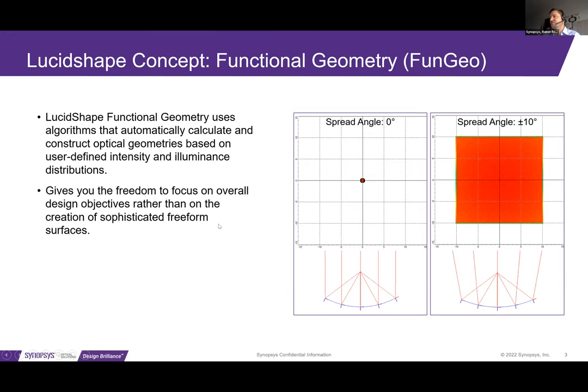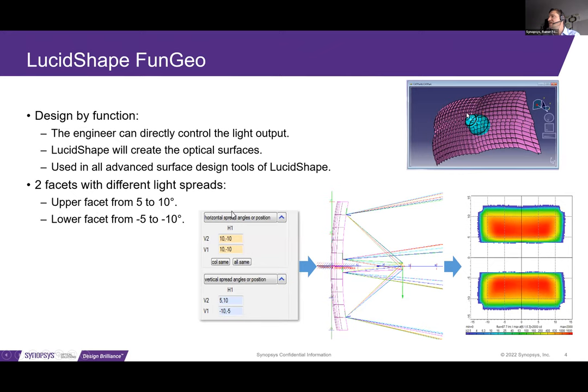You can see this here in the picture. We have many, many facets here. I think this is a rear lamp example, but as you can see, if you have two facets, you can clearly say the first facet should send the light in a completely different way than the second facet. Here, the upper facet is sending the light in the range of plus 5 to 10 degrees, and the lower reflector is sending in the minus direction, minus 5 to minus 10 degrees. And so you can have a separation between the reflectors, and with many of these facets, you can create arbitrary light distributions.